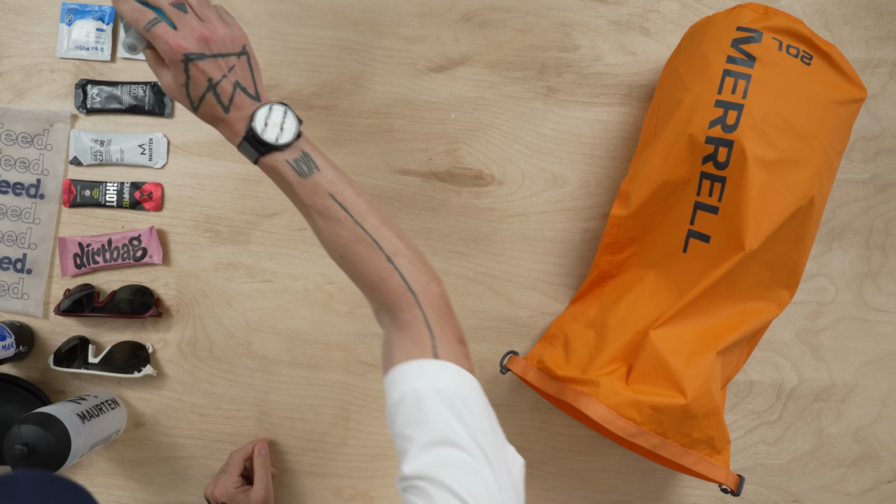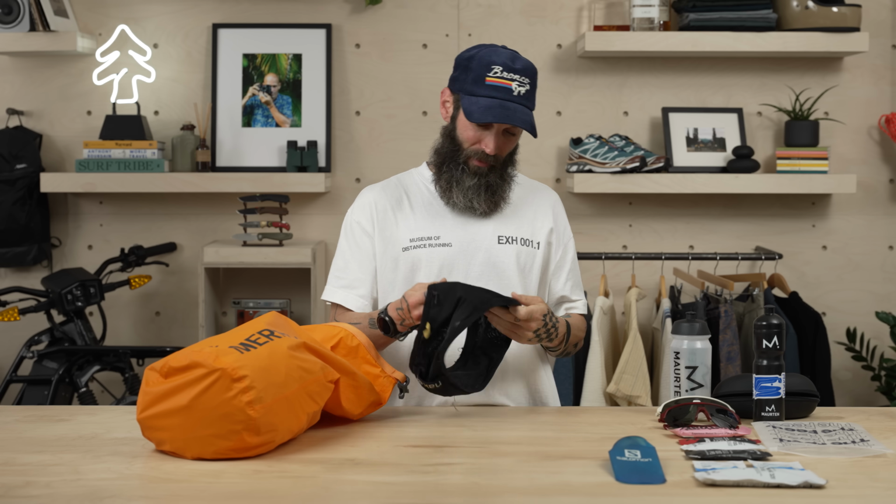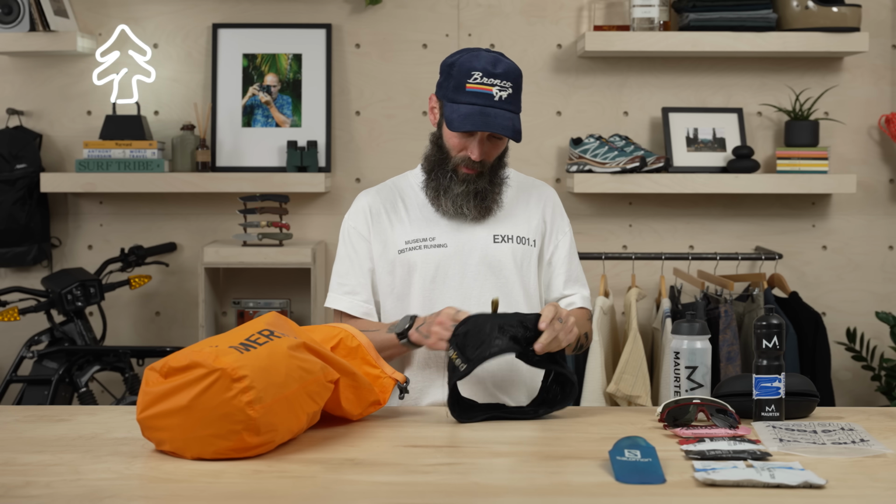You'll see the Naked Belt, which I love and swear by. But yeah, Salomon soft flasks. Typically a couple of those, all the way up to about 100K, and I'm pretty good for it. On that note, this thing I love. The Naked Belt, which I've abused.